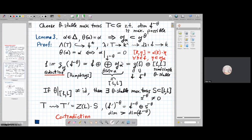alpha is theta stable if and only if it vanishes on this subspace. And this holds if and only if this subspace acts by zero on G alpha. So if this multiple vanishes, then this means that the commutator is zero, okay? So alpha is theta fixed if and only if this eigenspace T over minus theta centralizes, commutes with G alpha, okay? This explains why these G alphas sit in the centralizer.